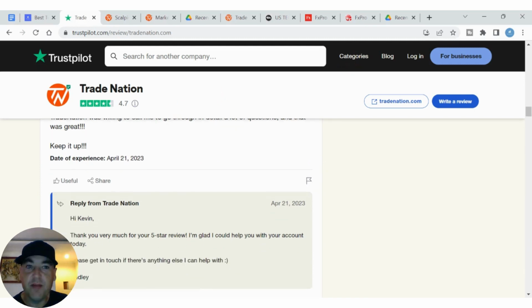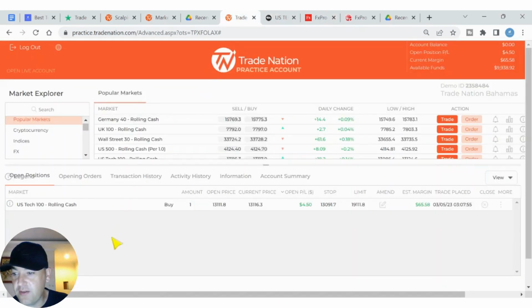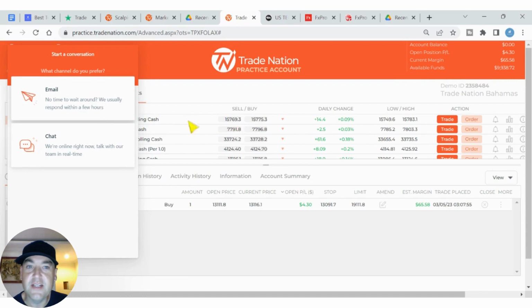And when you set up a demo account, you can even request a call from them here. It'll pop up here to request a call, and they will call you to help you out, or you can chat or send them an email too.